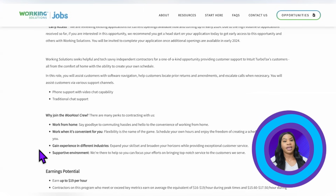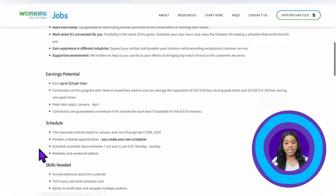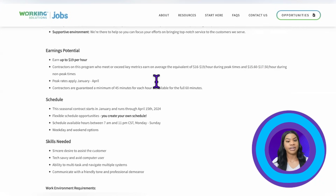And it's a great way for you to get a lot of experience and do other work if that's what you want to do. Remember, this is a lot of people's first opportunity ever working because they do not require you to have experience. Now you can earn up to $19 per hour. And it says that contractors on this program who meet or exceed key metrics earn on average the equivalent of $16 to $19 per hour during peak times and $15.60 to $17.50 per hour during non-peak times.